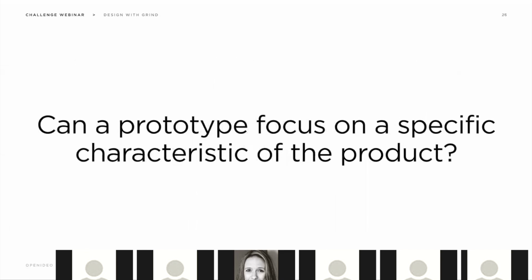The next question is, can a prototype focus on a specific characteristic of the product? So the answer is yes, but I think as we've spoken more to prototyping on this call and with the input from Eric around that as well, we're excited to see your prototypes in person. We're also excited to see them shared in other ways with us. So we would love to see specific characteristics of your product showcased, but also what your product would look like in the market. Chris, would you like to build on that?